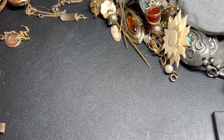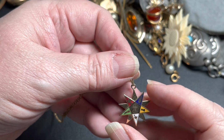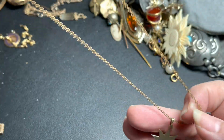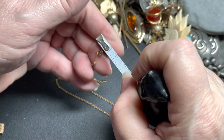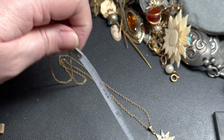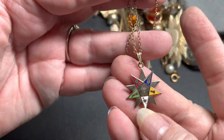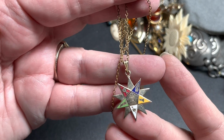Then we have a Messianic piece. I think this is an Eastern Star. There's the chain. And the chain is 18 inches, and the Eastern Star is 1 1/8 by about 7/8 of an inch. I was about to say it's a little discolored, but it really isn't. So I'm just gonna say $8 on that one.